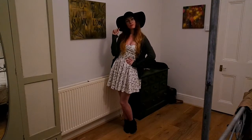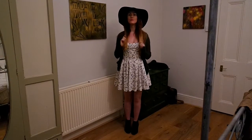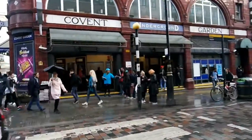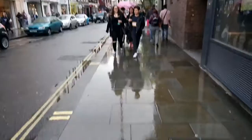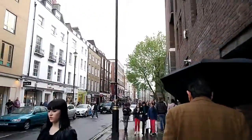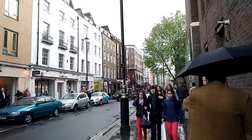So I've managed to include some of my outfits because that's what I do. The first day we really just ran around and got familiar with our surroundings. We stayed in Covent Garden, which is absolutely beautiful.